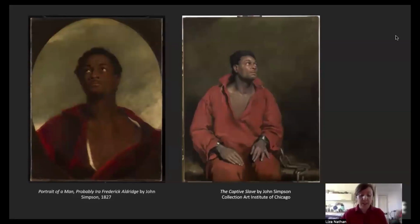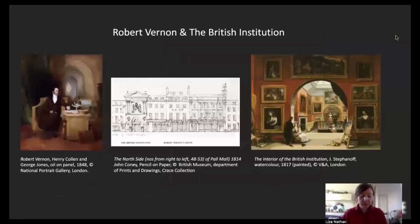The painting, closely linked to Simpson's larger subject matter painting entitled The Captor's Slave, which you can see here on the right, can be interpreted as a commentary in the ongoing dispute over race and slavery, which reached its pinnacle during William Wilberforce's abolitionist movement. The work was purchased around the time of its first exhibition in 1827 by the collector Robert Vernon, who lived a few doors down from the British Institution at Pall Mall.